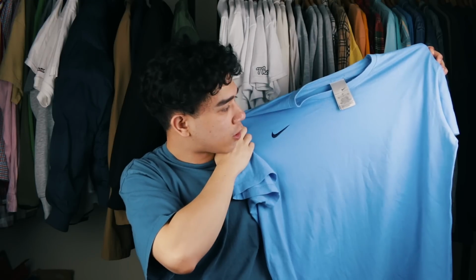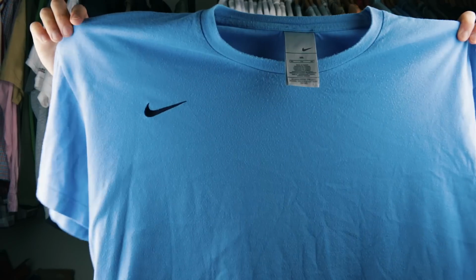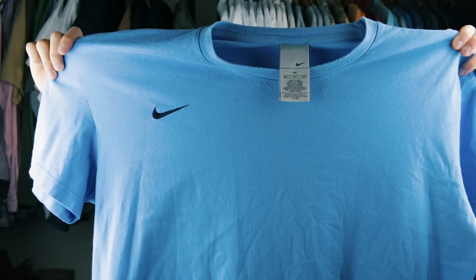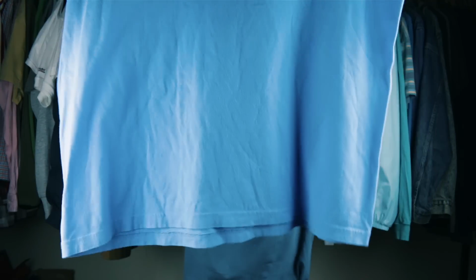So there's really not a lot to say about this shirt, but I'm gonna give you a quick tour anyway. Here you have the front, big off Nike tag, subtle Nike swoosh on the front. It's just sitting there, minding its own business. Blue, blue, blue, blue, blue, and more blue. The Nike t-shirt.